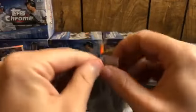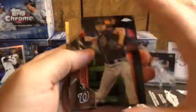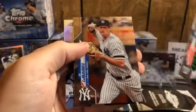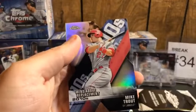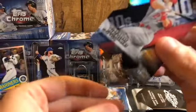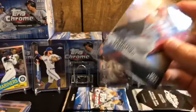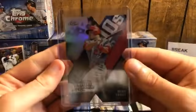Alrighty. Where is our Robert? Where is he hiding? Max Scherzer. Nats. Jesus Luzardo going to the A's. DJ LeMahieu going to the Yanks. And then, nice card there. Mike Trout wins above replacement in the 2010s, going to the Angels. I know he doesn't get talked about much. He was a monster. Was that 2 years ago or was it last year?